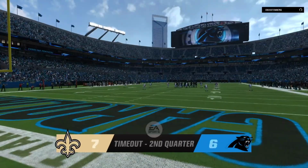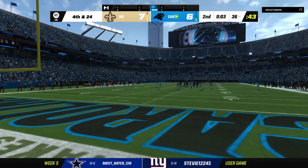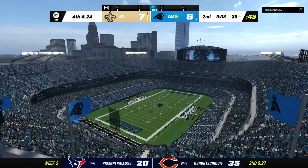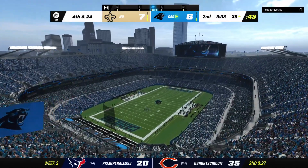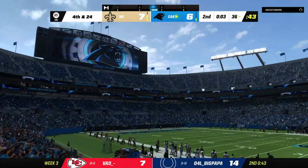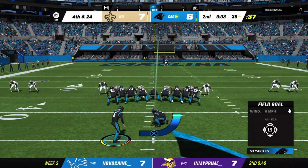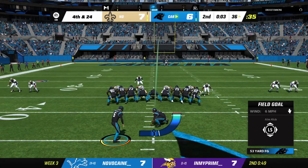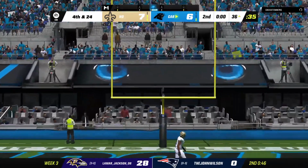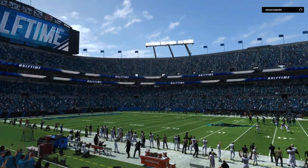So 3 seconds here remain in the half. On is the field goal unit to see about getting 3 points. Gonzalez out now to try the Panther field goal, from the left hash, this from 53 yards out. Gonzalez's kick is good, and that will do it for this first half.